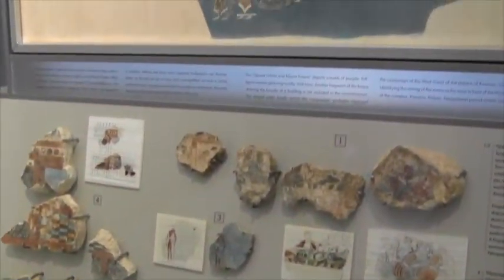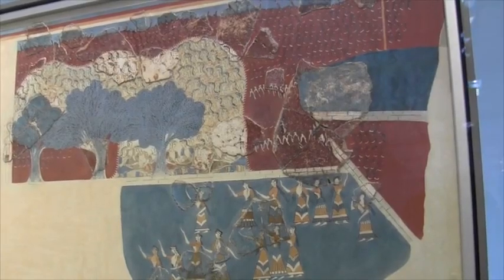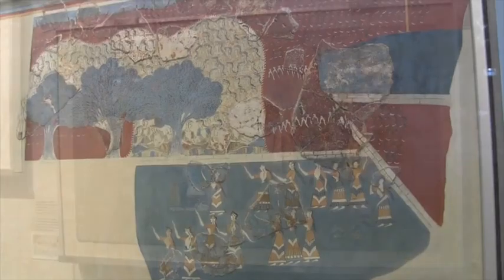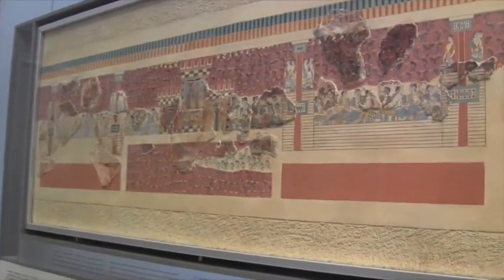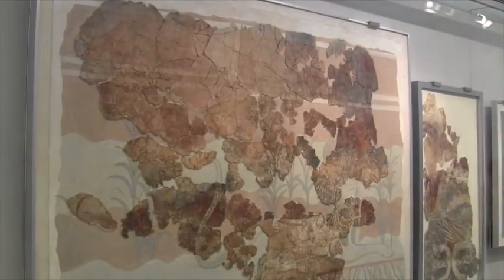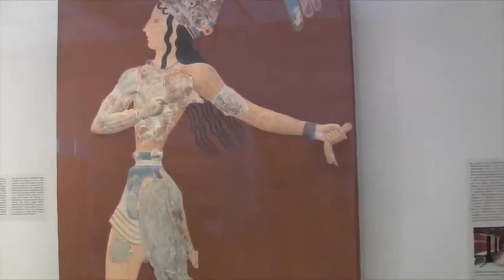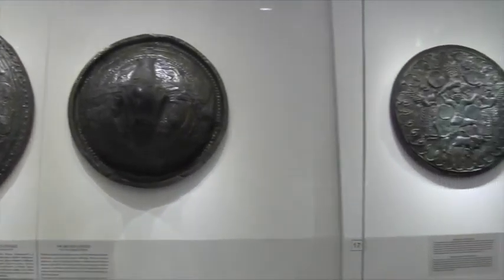In here we have remnants of frescoes. You can see little pieces of what they found, and then they pieced together what it looked like originally. These were in place without the background fill-in. And here's another one with it. They're even three-dimensional. These two frescoes, that being one, and this one being the second one, they took from the palace at Knossos. Here's some shields, highly decorated.